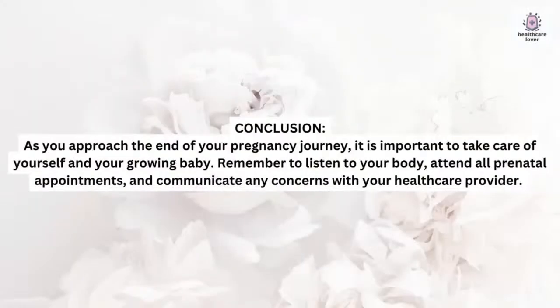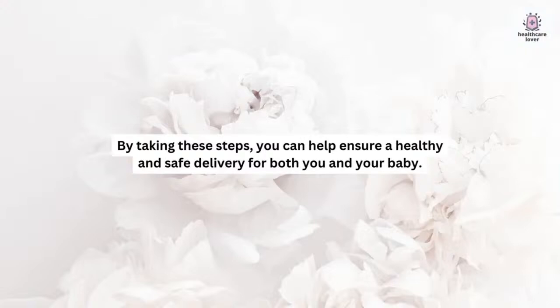Conclusion. As you approach the end of your pregnancy journey, it is important to take care of yourself and your growing baby. Remember to listen to your body, attend all prenatal appointments, and communicate any concerns with your healthcare provider. By taking these steps, you can help ensure a healthy and safe delivery for both you and your baby.